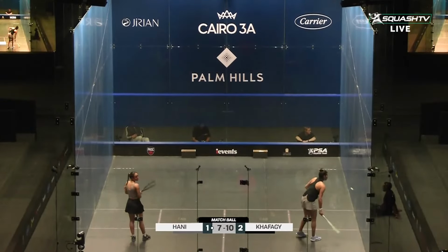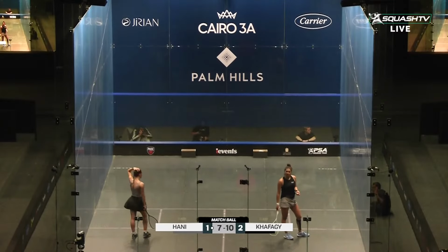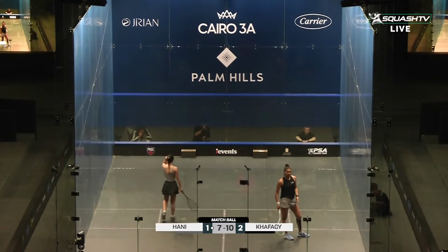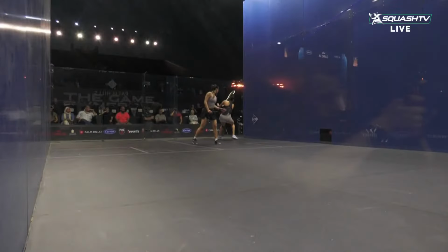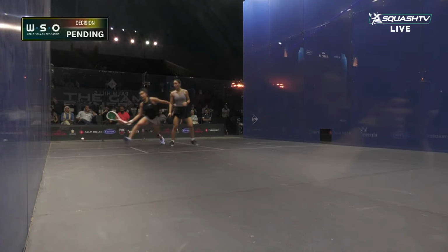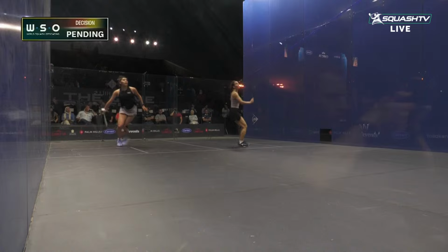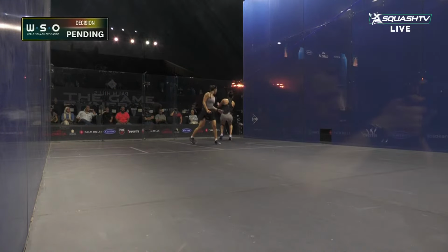Still waiting, three match balls. We're checking the pickup first. The pure pickup. Oh, have a look at this pickup here on the forehand. That was easily good. No problems whatsoever. Yeah, absolutely.